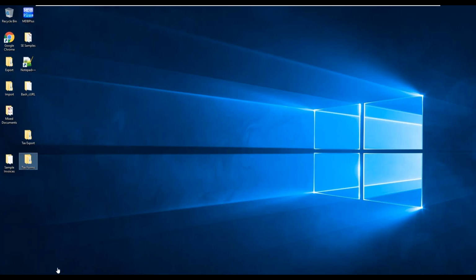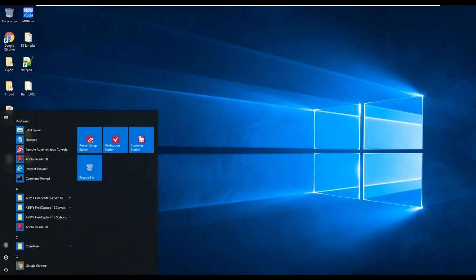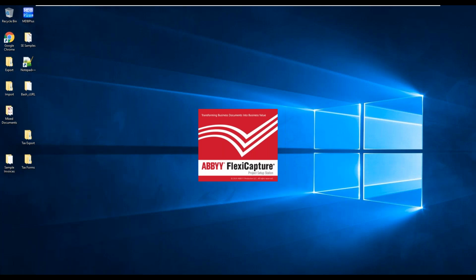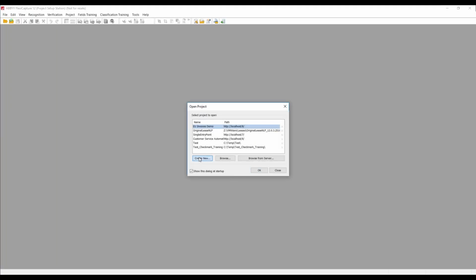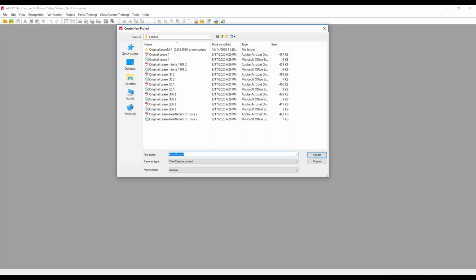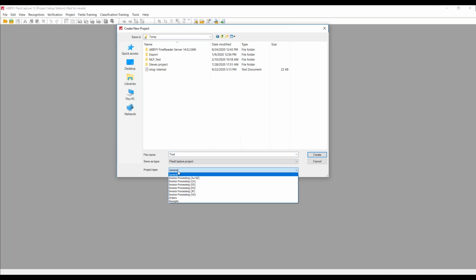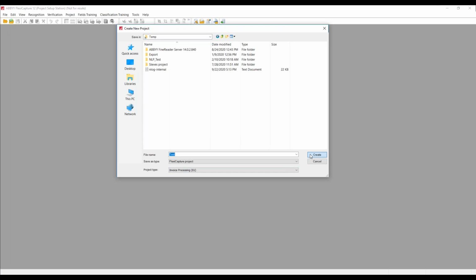And on my virtual machine, I have an instance of FlexiCapture installed. I'm going to go to the project setup station, which is our central administration tool. Just wait for that to open up quickly. I'm going to create a new project. I'm going to drop that project into my temporary folder just so that I can get rid of it later. I'll imaginatively call it test. And what you'll see here, there's a drop down for project types. And when I click in that drop down, you can see that we've got pre-configured projects for invoice processing. So let me choose invoice processing EU or Europe and hit create.